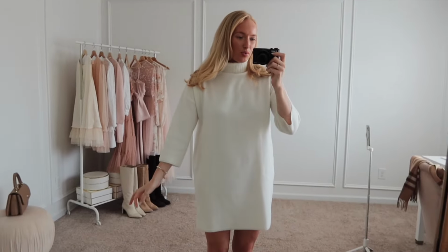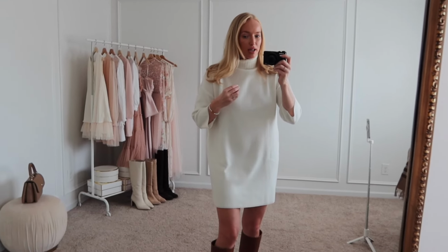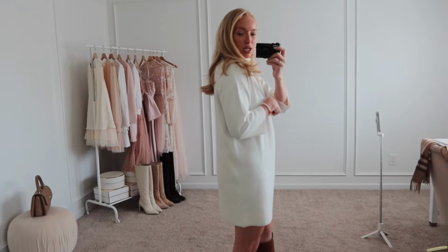And then I wanted to show you without the scarf so that you could see the shape of it. It is relatively boxy, but it's a thinner sweater material, so it doesn't add a ton of bulk to your body frame. And it's just a very clean lined sweater dress, which I love.